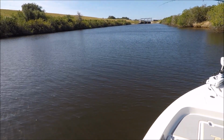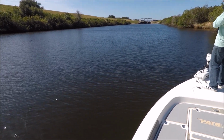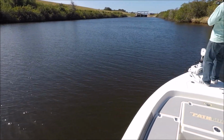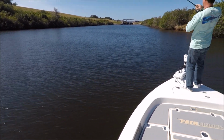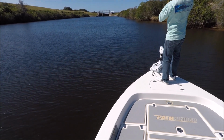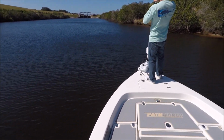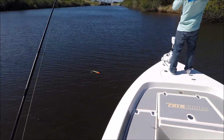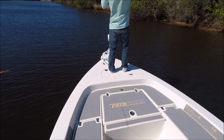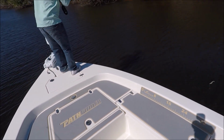Let's see what happens. Bill just got hooked up. We saw it come out. He threw the lure right there. And he's using the gulp. Oh yeah, buddy. And that definitely looks like a good fish. Oh yeah, buddy. I think it's a stingray. Really? Yeah, just the way it's laying down.